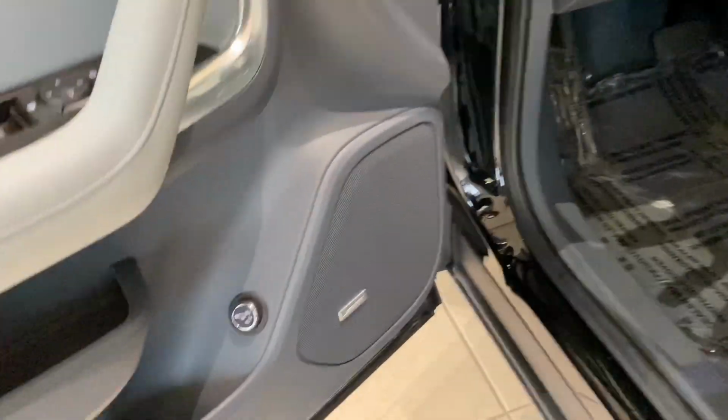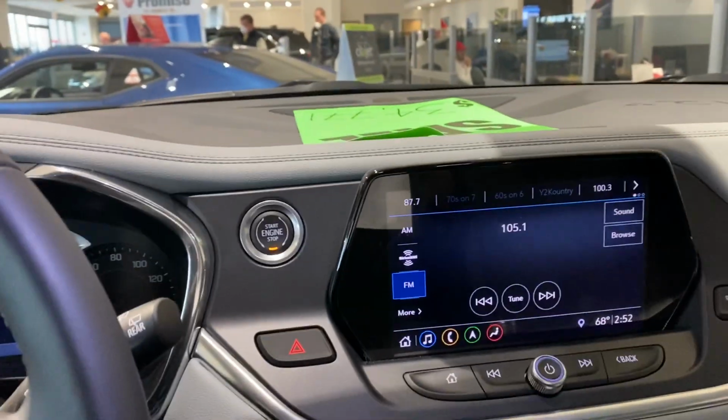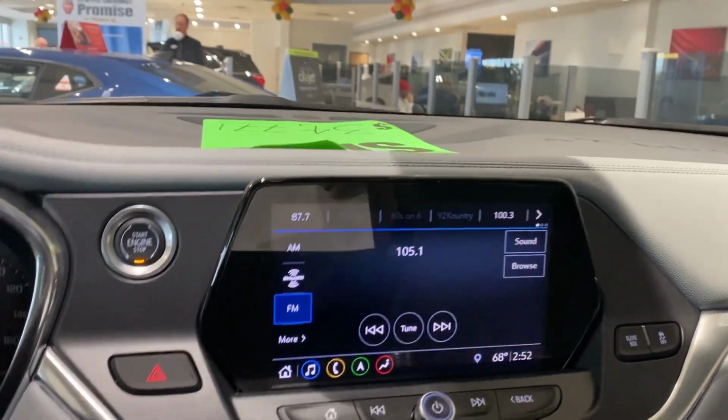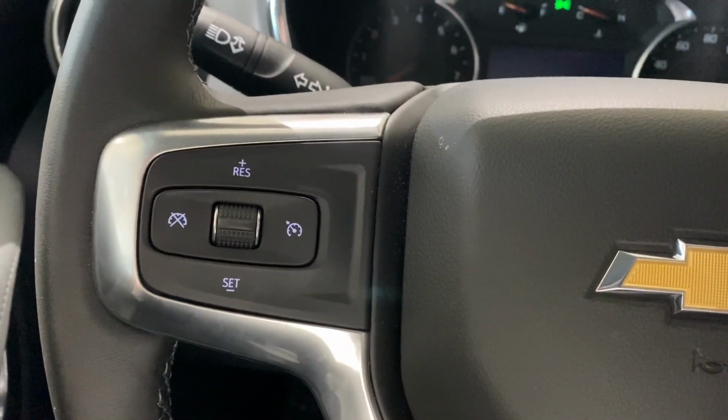Now when we get inside this vehicle, you see that we do have our Bose premium audio system, all leather gray seating with a gray lining as well throughout the entire vehicle. When it comes to the front, we have our brand new Chevy MyLink radio, heated seating on both sides, push to talk, and your standard cruise control.